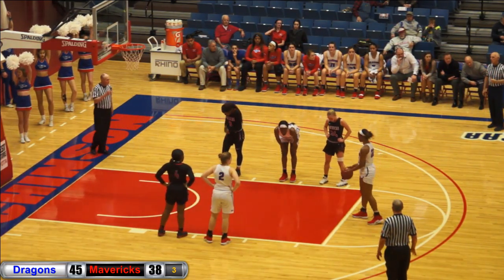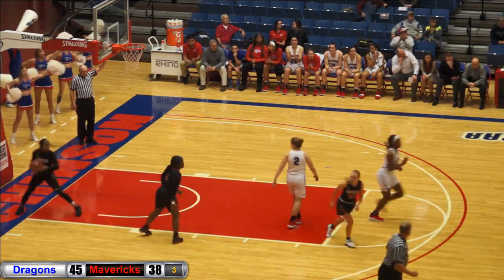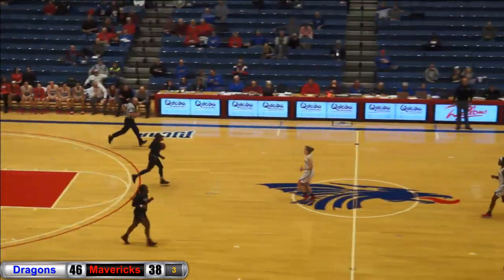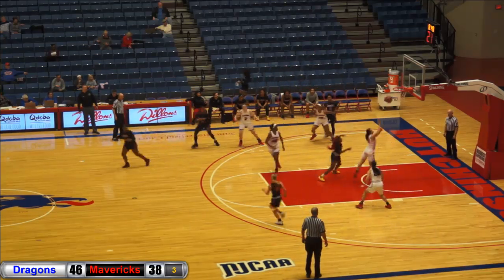Kind of a silly foul by Josie Cook. She was not going to stop. No, she wasn't going to stop close, and thought maybe she could reach around and slap it away. Ball's up and good by Roebuck. She puts it up and down. 14 points for Roebuck now. 5-0 start to the second half. 46-38 Hutchinson. Left side, Flya let one go.